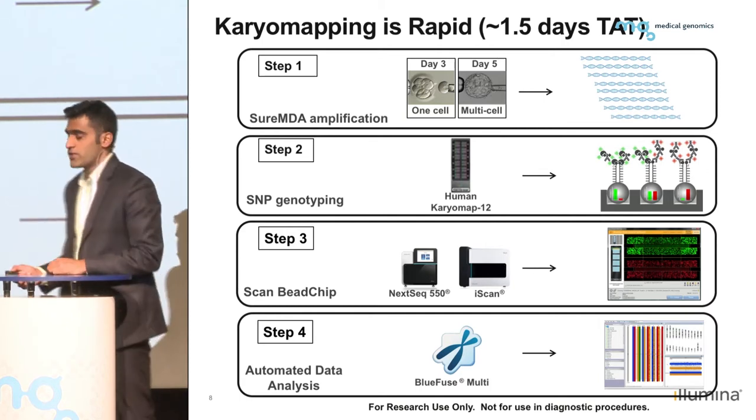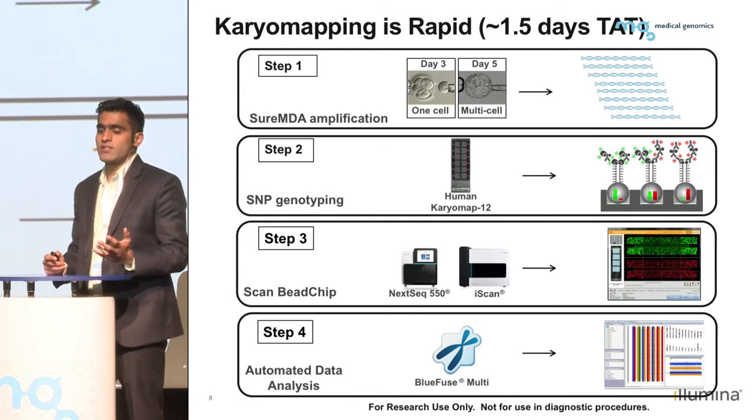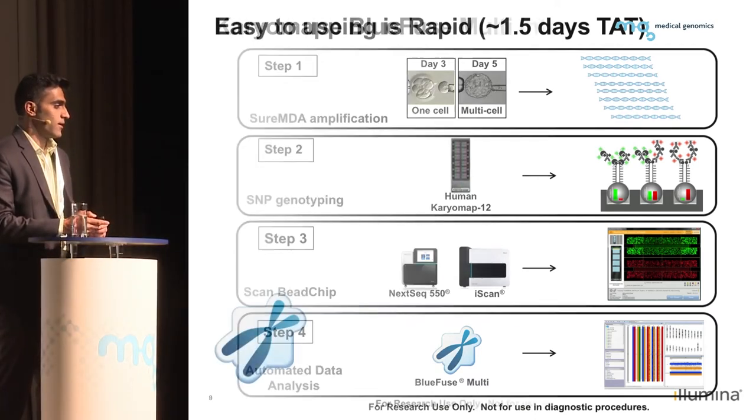So I'd just like to stress that the whole process only takes about 1.5 to 2 days. Most of the work is done on the first day, and then it's mostly data analysis on the second day.